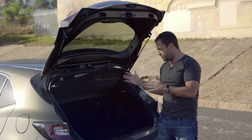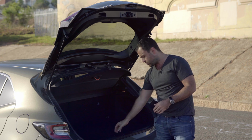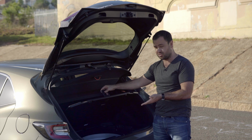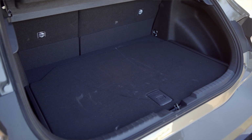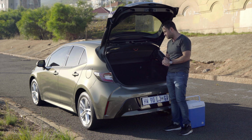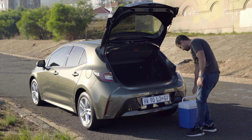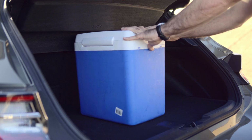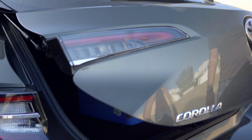But that brings me to one of the only problems I have with this car, and that is the boot space. So Toyota South Africa have opted for a full-size spare, even with an alloy, which is quite nice, I suppose. But what that means is that the boot loses a lot of depth. So I mean, it's fairly big, wide, and fairly deep, and the seats do fold flat. But I have a feeling it's going to fail the cooler box test. Here we go, the moment of truth. Oh dear.